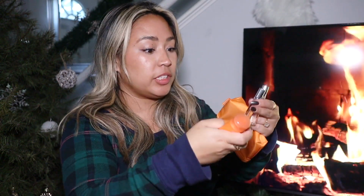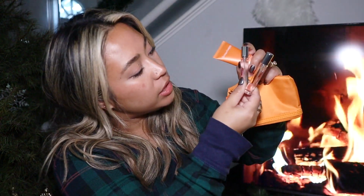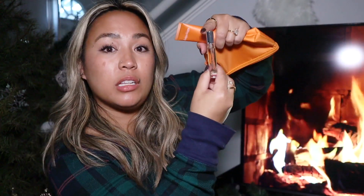They got me this little Clinique bundle, and I was like, oh, this is absolutely perfect to keep in my purse. It came with a body cream, which is great. I hate it when my hands are dry or anywhere else on my body feels dry, so I love that I have this and I can keep it in this purse. And then it also came with 2 little travel perfumes. It came with Clinique Happy Heart, and then the classic Clinique Happy.